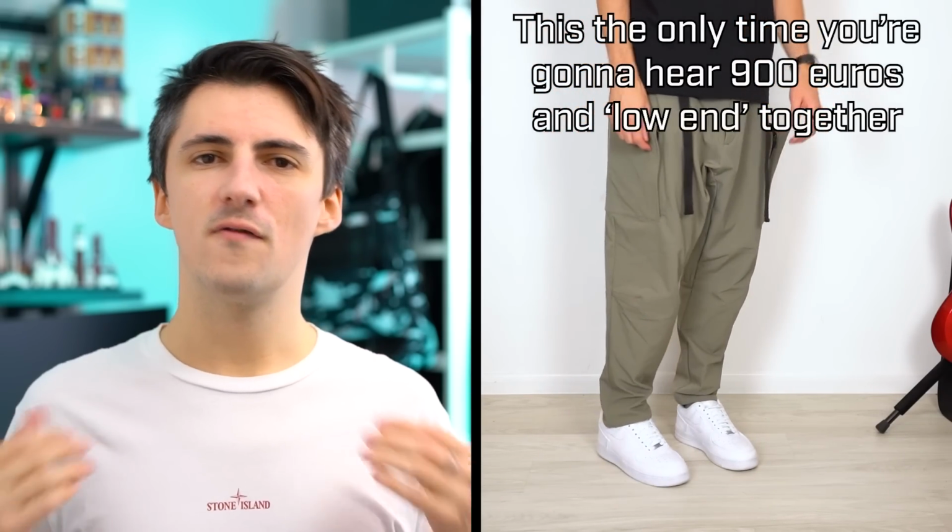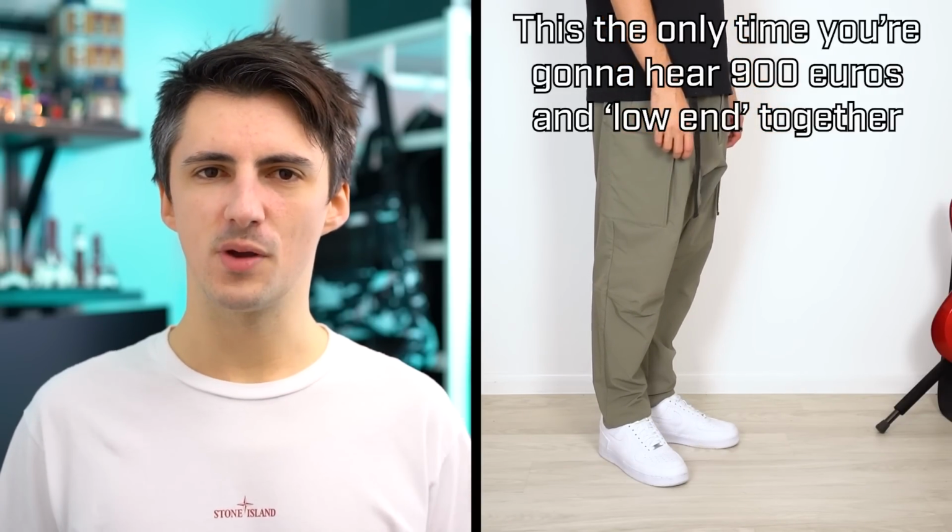These came in at €891, putting them firmly at the low end of the spectrum for a full-featured pair of Acronym cargos. If you compare to something like the P37, for example, which came out this season too, you're looking at over €1,200 for those. There's a pretty substantial difference.